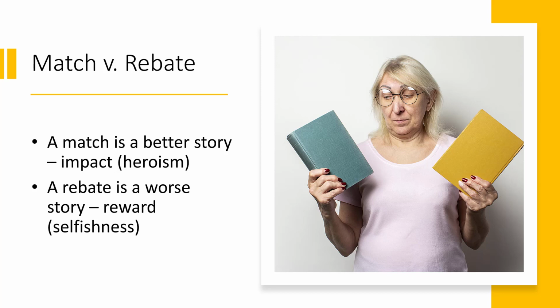Match: the donor gives $1. It's matched with $1. Result: the donor makes a $2 impact but it costs the donor only $1. Rebate: the donor gives $2. The donor is paid $1 for making the gift. Result: the gift makes a $2 impact but costs the donor only $1. The math result is the same, but the feeling is different.